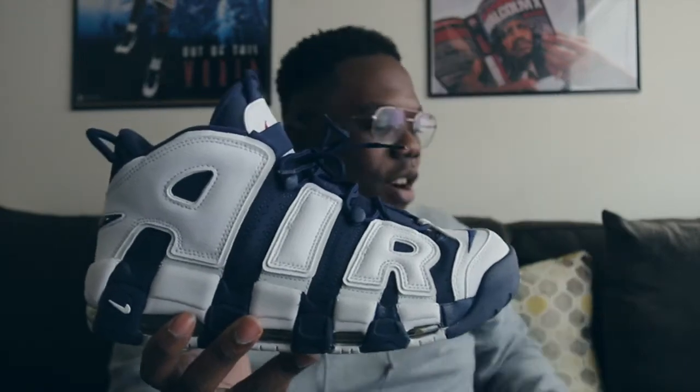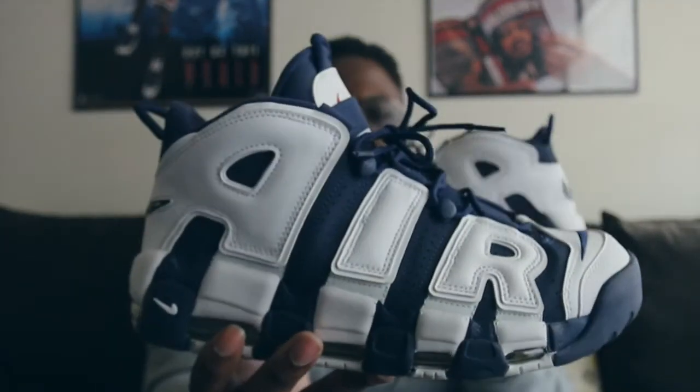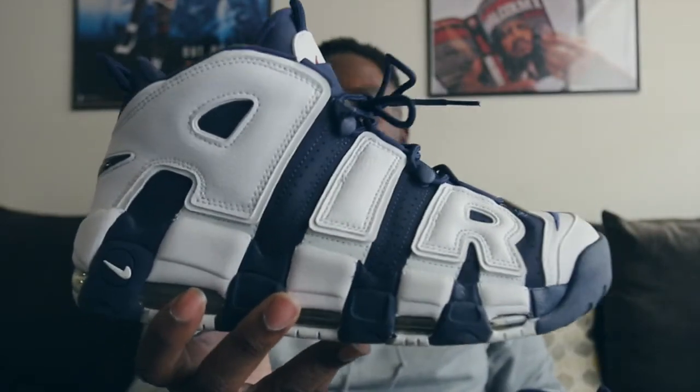And boom, just like that. That was the review of the Air More Uptempo. Very dope shoe, very dope sneaker. If you're into that old retro style or retro-esque feel when it comes to your sneakers, that big bulky look, that bold look, this is the way to go, man. Definitely a shoe that I recommend. I have just the OG colorways.